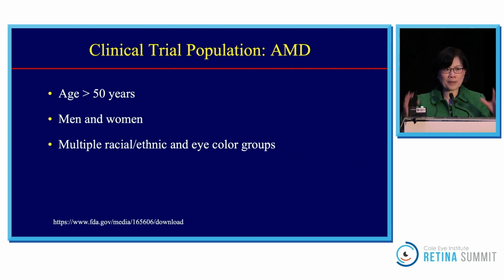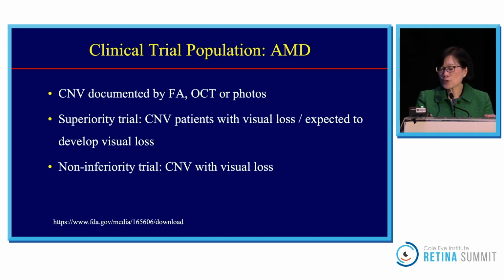So now let's talk about the population. So now you have your AMD population. You want patients over the age of 50 years, men and women, and then with the NEI initiative, the All of Us, the inclusivity, there is an emphasis now on multiple racial and ethnic involvement, inclusion into the cohort, as well as multiple eye color groups. In terms of AMD, that is neovascular AMD, the CNV should be documented by fluorescein angiography, OCT, and photos. And when you're doing the superiority trial design, the patients should have visual loss or should be expected to develop visual loss without treatment. Those are the ones that you put in.